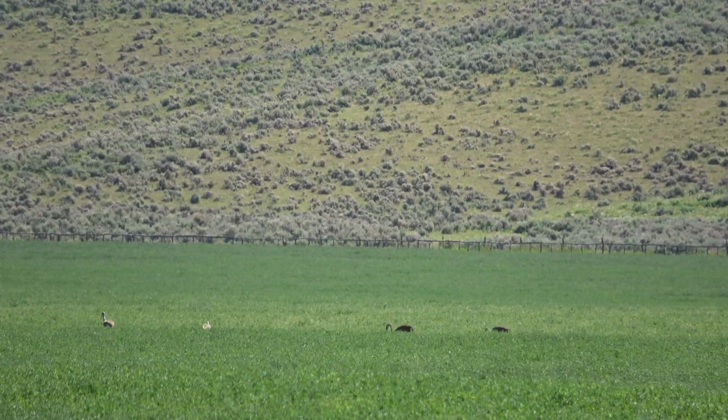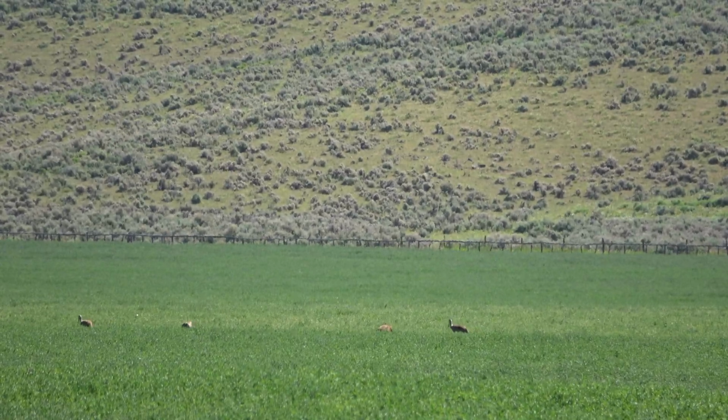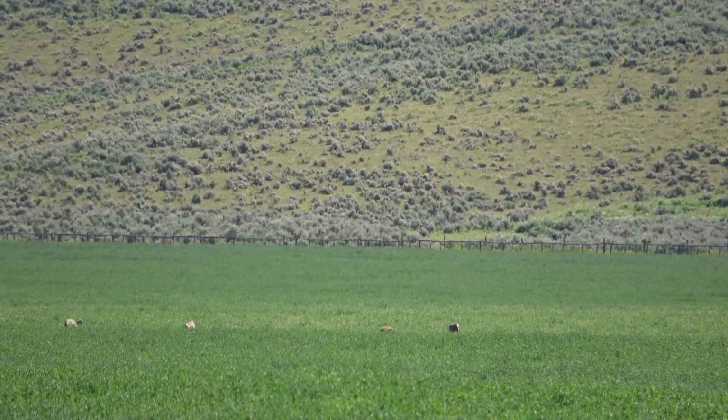Well, they do eat the tops out of the alfalfa some, but as far as I'm concerned, the animals were here first. The cranes were here, the elk were here. Yes, it does cause a small amount of damage, but that's part of living here. It's part of the enjoyment of it, and it just comes with the territory.